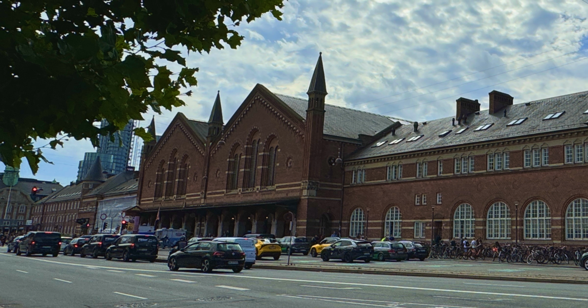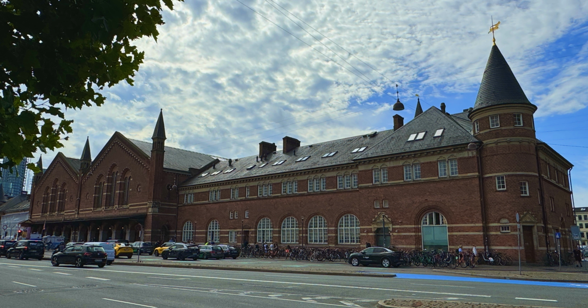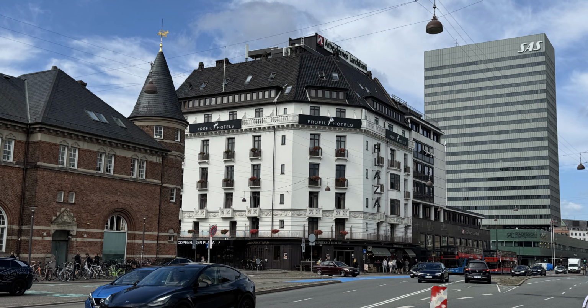The station is situated in a dense urban environment. To the east, it is immediately adjacent to the inner city amusement park, Tivoli Gardens.